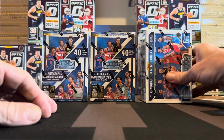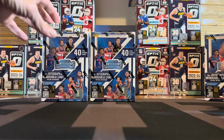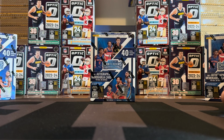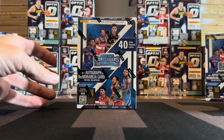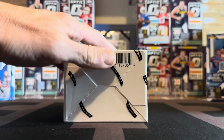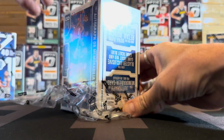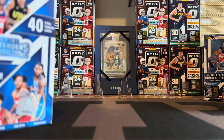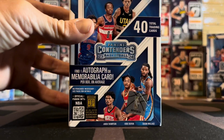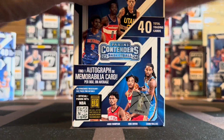So let's just go ahead and dive in. And, you know, you're probably seeing more hits, of course, coming out of the hobby, but there are possibilities in retail, so it's worth a shot. These are just 25 bucks, so relatively inexpensive for something these days, especially if you get them at retail. So let's try our luck today, see how we do.